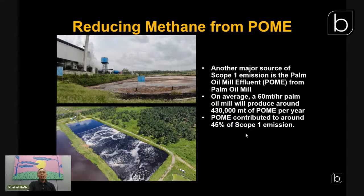Okay, next is reducing methane from POME, which is palm oil mill effluent. Basically, like I said, the easiest way to calculate how much POME or effluent you are generating is that 1 ton of FFB processed constitutes about 1 to 1.2 ton of POME. So on average, 60 ton per hour produces 430,000 ton of POME per year. And that's why POME or effluent contributes around 45% of your scope 1 emission.